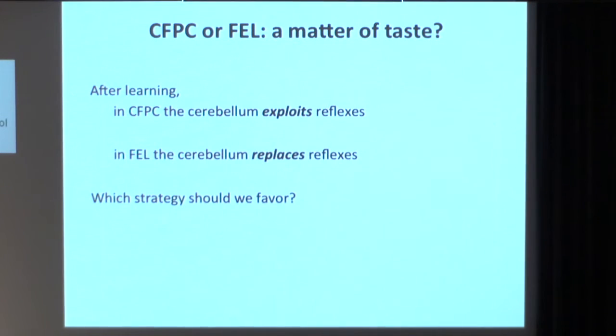So this is one of the important points. So then, if you have to choose between the two, which one? In this counterfactual predictive control, the one that learns about the stimulus exploits the reflexes because it uses the reflexes. They are always in the loop. Feedback error learning replaces the reflexes. Okay, it learns to anticipate reflexes such that they become redundant.